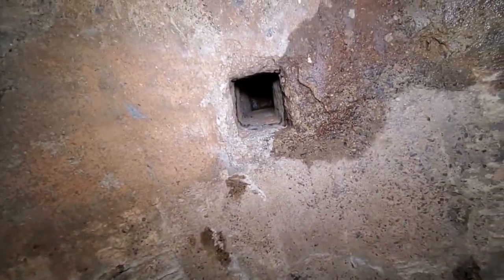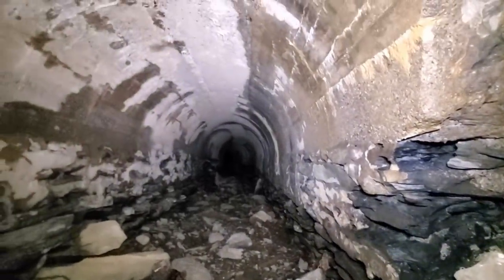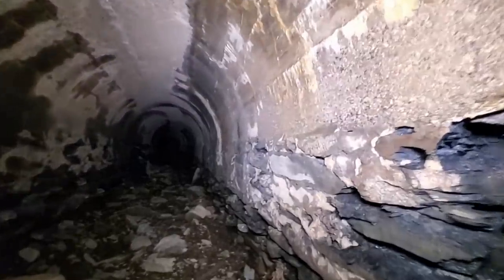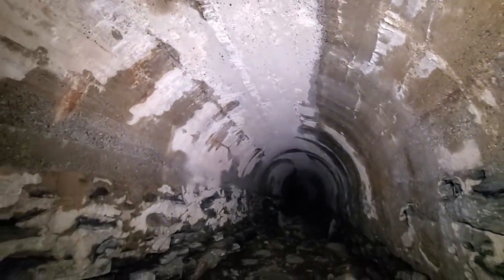That goes almost all the way to the surface, that hole. But it is concrete lined. Stone on the bottom, concrete lining on top. And you see in the concrete the marks from the forms too.